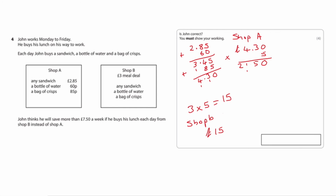So now all we have to do is minus one number from another to see if he will save more than £7.50 a week. So we have 21.50 minus 15.00. 0 from 0 is 0. 0 from 5 is 5. 5 take away 1 you can't do. 5 from 1 you can't do, so you've got to go 1, 5 from 11, that's 6. And 1 from 1 is 0. So what we're left with is £6.50. So the answer to this question is no.